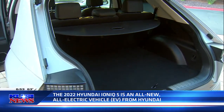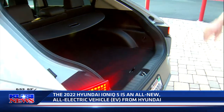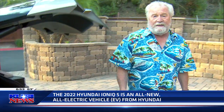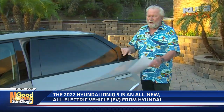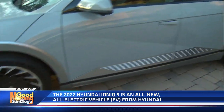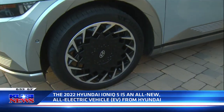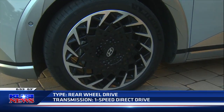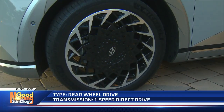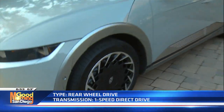And then your pricing on this one's going to base out at about $39,000. It'll go all the way up to $50,000 if you really get it totally loaded up. You've got your tinted windows, you've got the window screens, and if you look at the wheels, these wheels are totally designed for fuel mileage. If you were to put a different set of wheels on this car, you would probably lose 3, 4, maybe 5 miles per gallon, per electric.